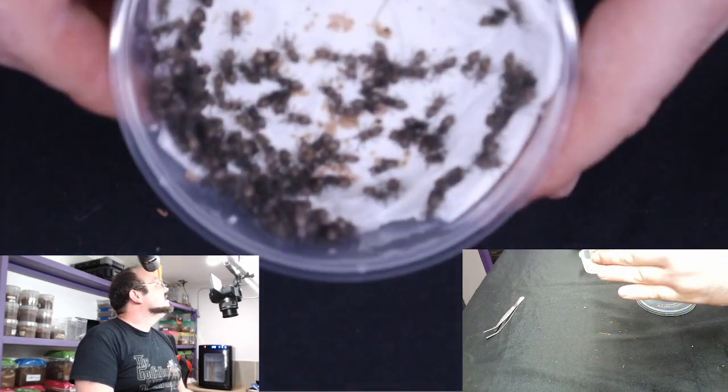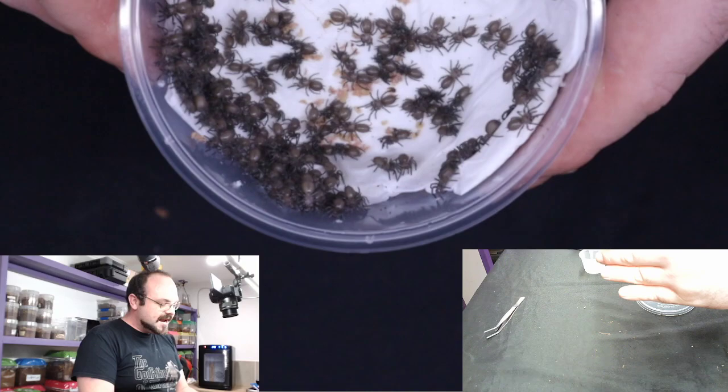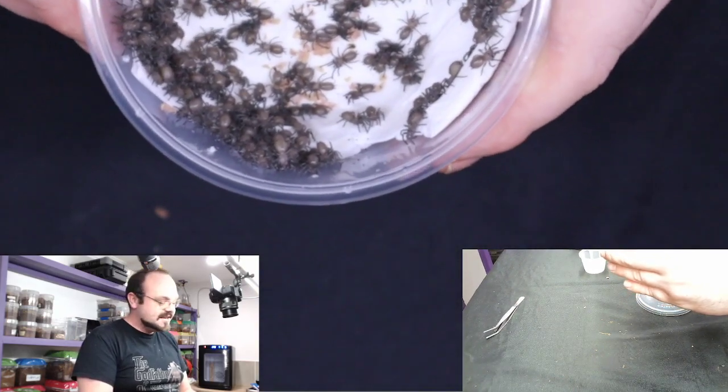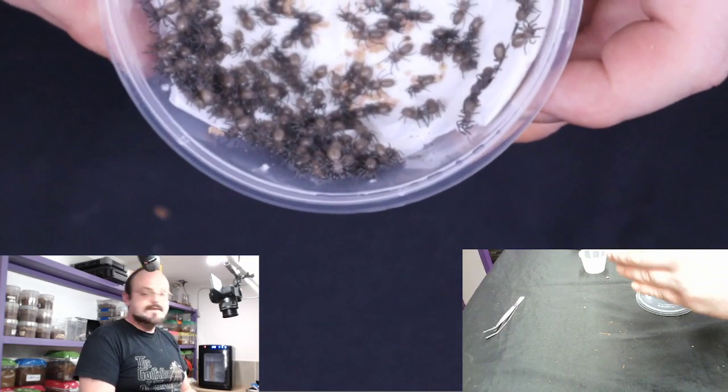Alrighty. The next lot are probably going to be eggs, if not eggs with legs, because I'm pulling them on day 30. These guys on day 45.